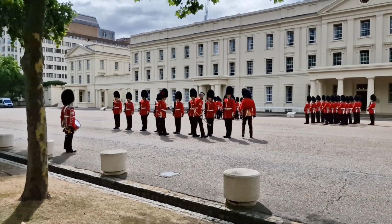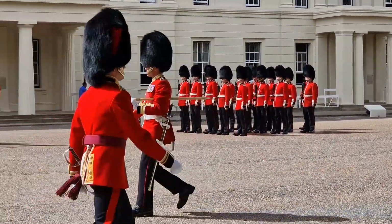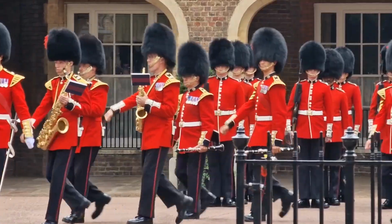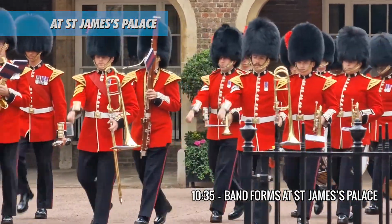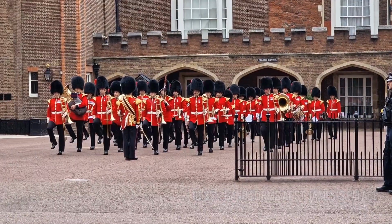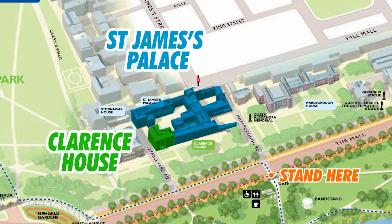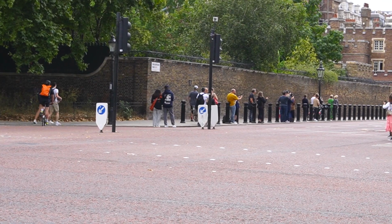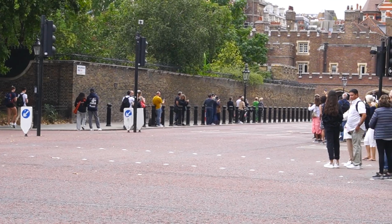Obviously, you can't be in 3 places at once to watch all of this, but trust me, this is the best way to see it all. The marching band will form in the front of the exit at St James's Palace, and the Old Guard will line up behind them. But before it gets to this point, move down to the Mall itself, specifically this spot right here. This will provide you the best vantage point of the Old Guard marching down the Mall.